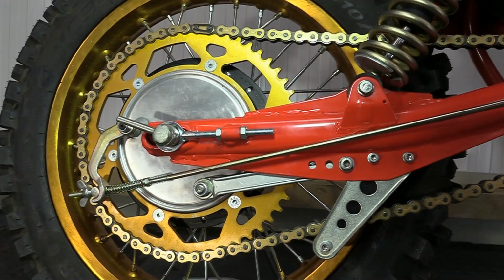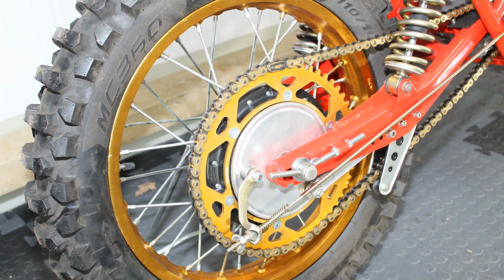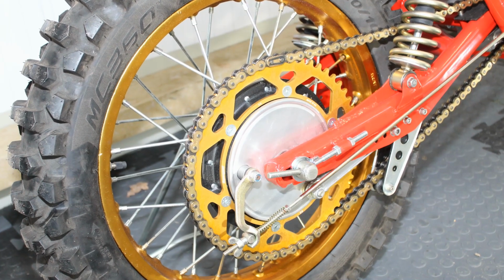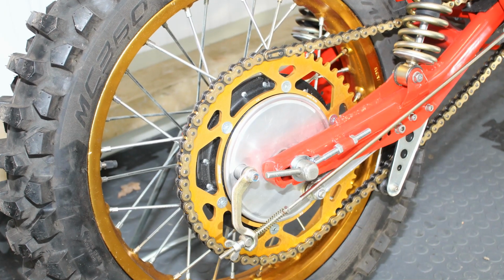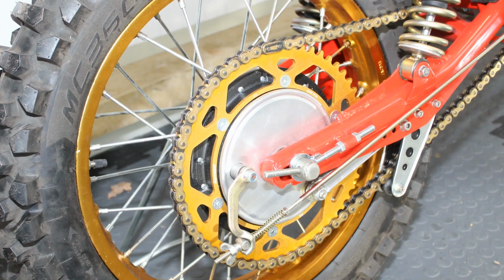But again, on our featured example here, the bike has the correct soft alloy rear brake backplate on the hub, and of course all of the other associated brake anchor, chain guide, and of course the chain adjusters.